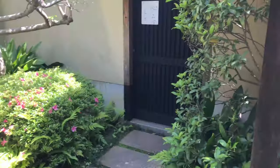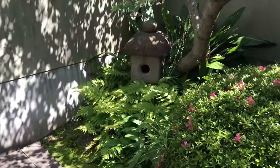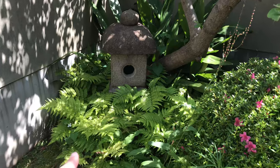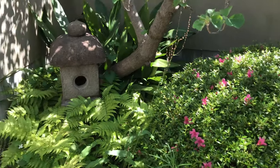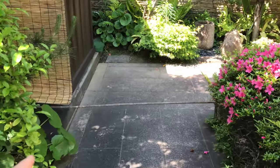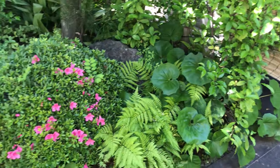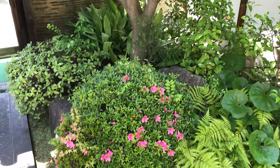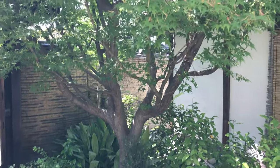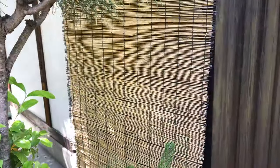Look at that, that's beautiful. I really like all the details, like the ferns, the flowers, and the stone lantern. And then on the other side here, you have something that forbids the way. But again here, a nice arrangement. And also these shades I like.